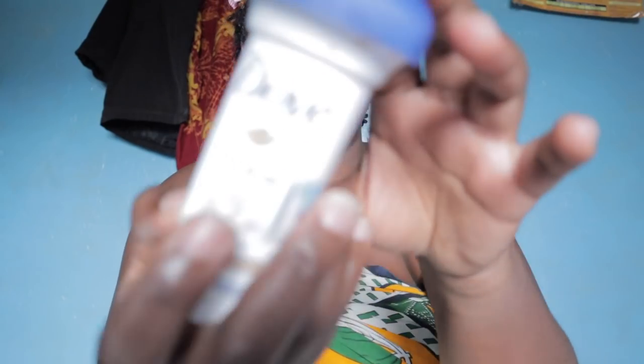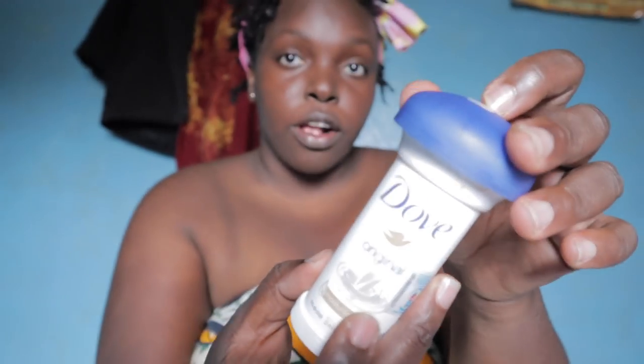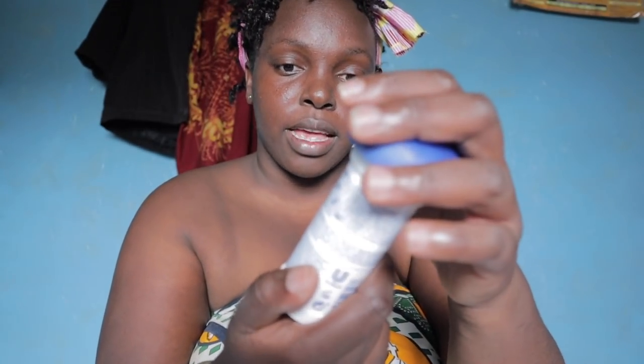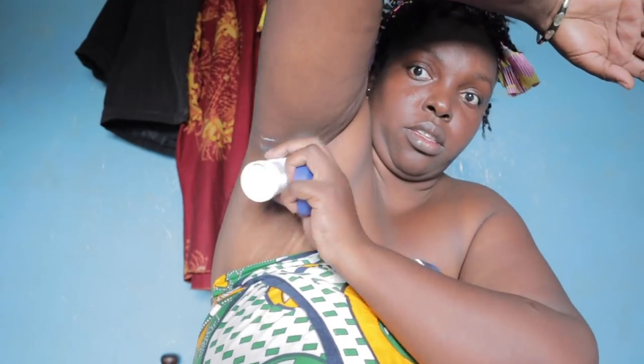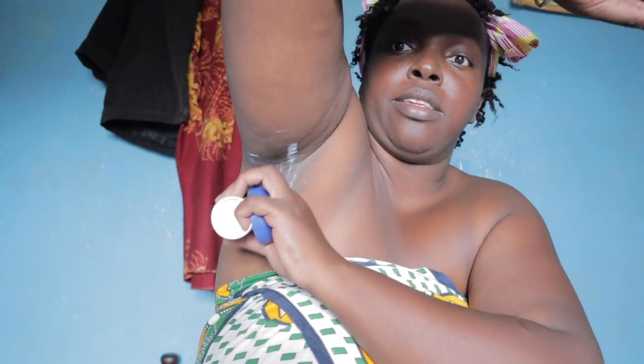So I usually use this Dove because it's 0% alcohol and it moisturizes. It has a moisturizing cream. And I like it also because you scroll it. So you see? Moisturize my body.